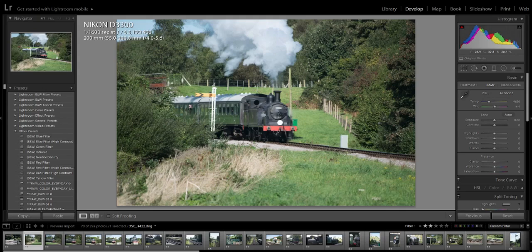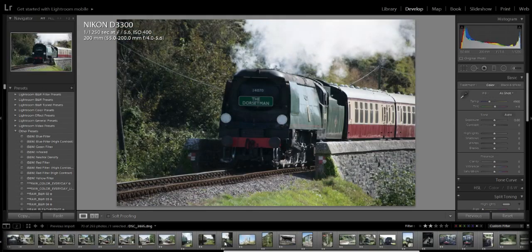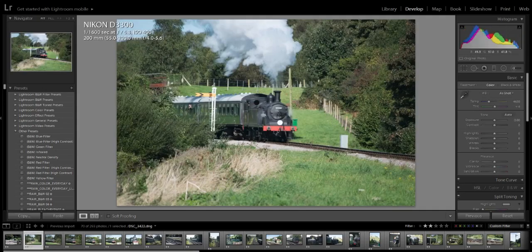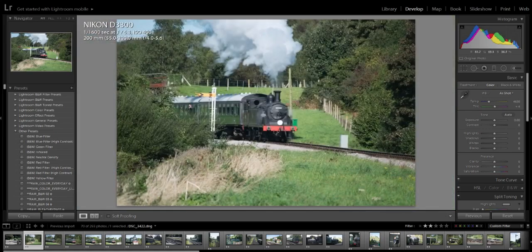Basically this is a train that was going on throughout the day up until we get near the end where we have this one. It makes an appearance luckily. So we got this one today. It's a little tank engine. It's not the best in the world, but as you can see, you've got the specs in the right hand corner, hopefully.